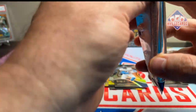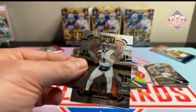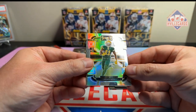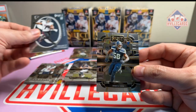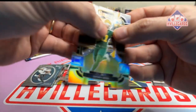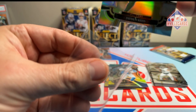Alright, next pack. That was not worth the problem. Alright, Jalen Hurts, Silver, Jaden Reed rookie. Oh, I like that one. A Bijan Certified Select, Select Certified, and a Derek Hall rookie. All right, maybe I can bag this one without all the issues.